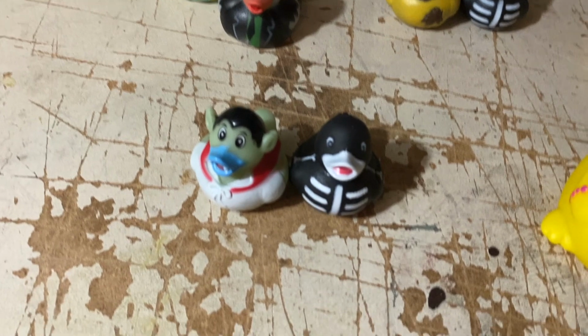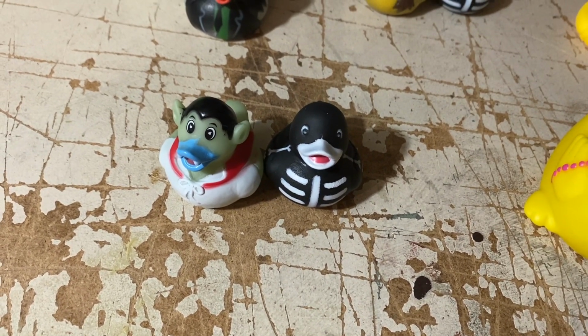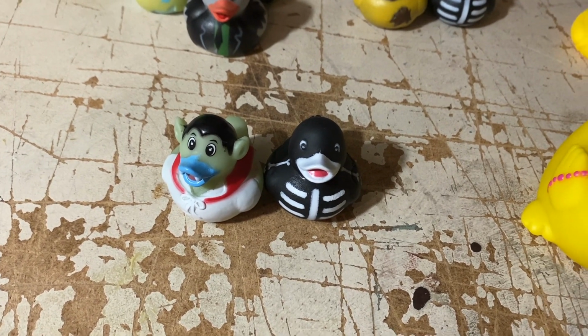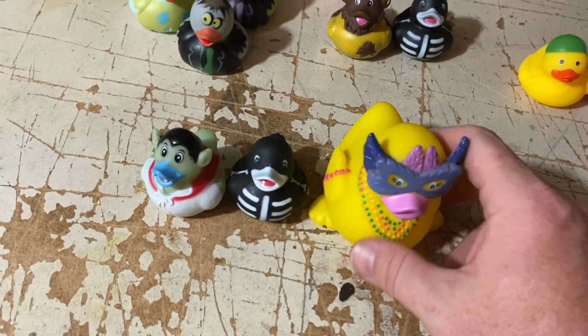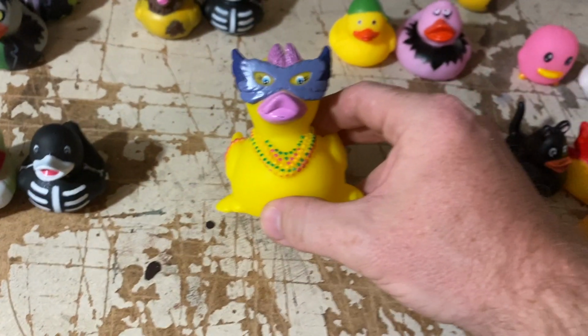Thank you, guys. A couple other Halloween themed. You guys seem to like the Halloween theme. We've got a Dracula duck and the skeleton duck heading out to Marty. Thanks so much. This is a bigger look at the size differential here. You can see that's a big mama duck.